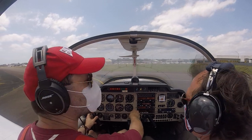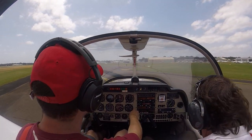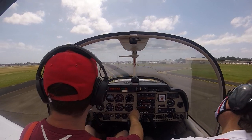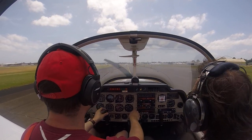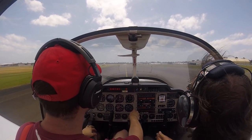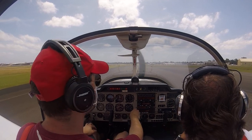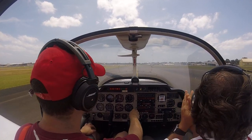Bankstown Ground, Romeo India is clear of runway left. November. Request taxi to parking at November. India Sierra November, taxi to park. Taxi to parking, India Sierra November. Mike Charlie Romeo is clear of runway left, also taxiing to November. Mike Charlie Romeo, taxi November. Taxi November to parking, Mike Charlie Romeo.